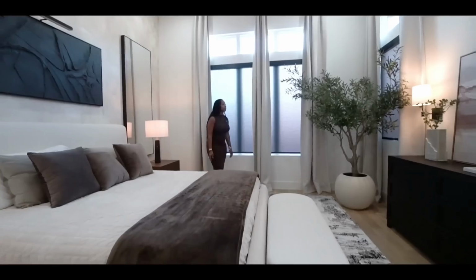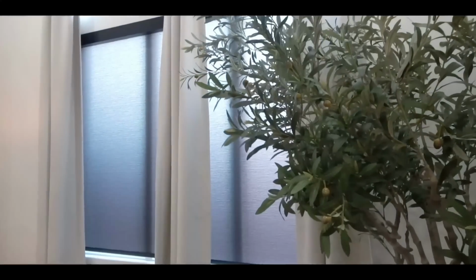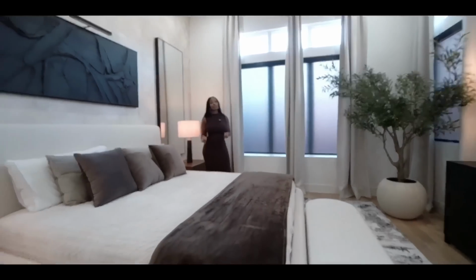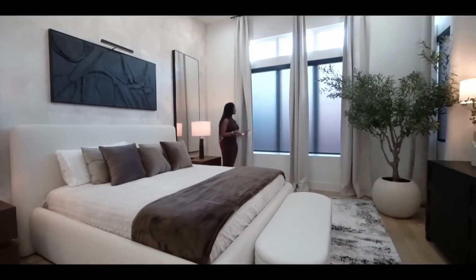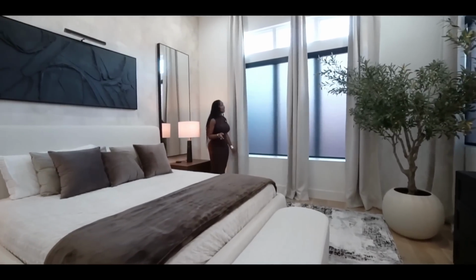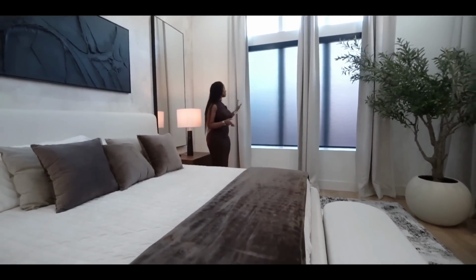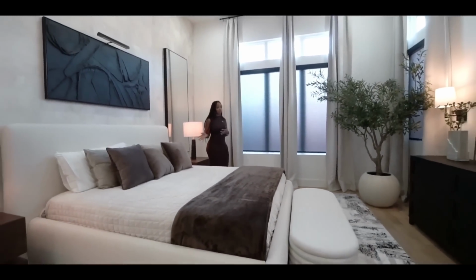For the shades, we ended up going with a light filtering black. So it's giving us the black accents with the black banner here at the top, but it's also letting a little bit of light in. And for those times that she wants no light into the room, we chose these blackout curtains, which are very nice, luxurious fabric. And the color was tricky, really tricky to get. We actually tried several other colors first, but we ended up with this color because it had just the right amount of coolness to complement the other colors in the room.